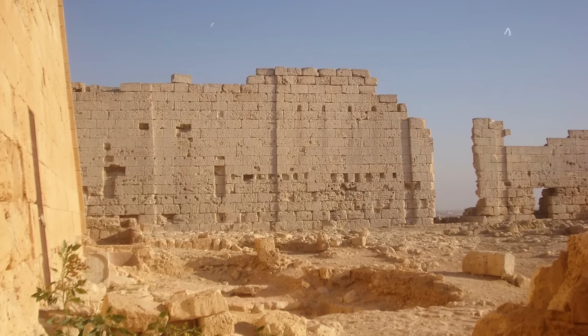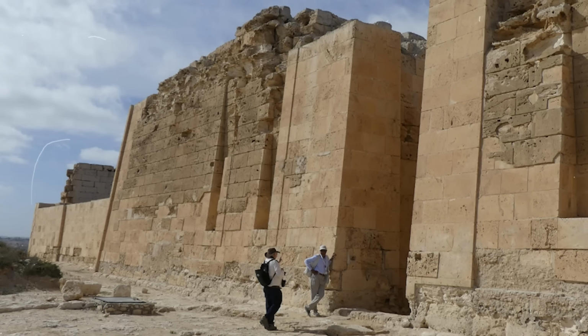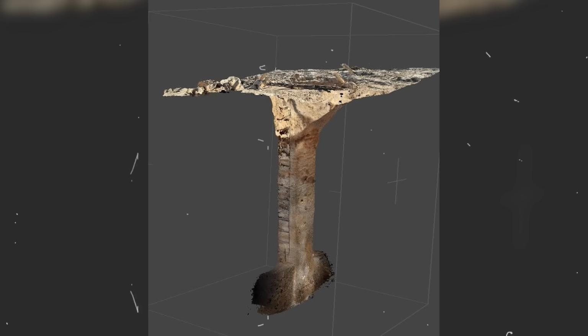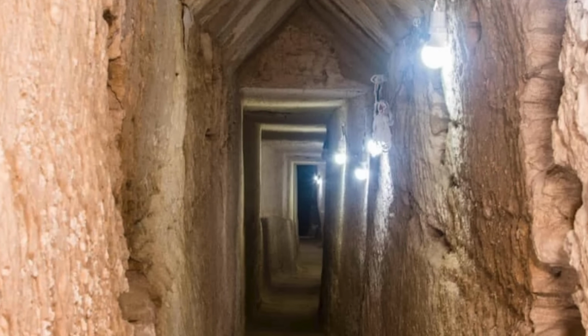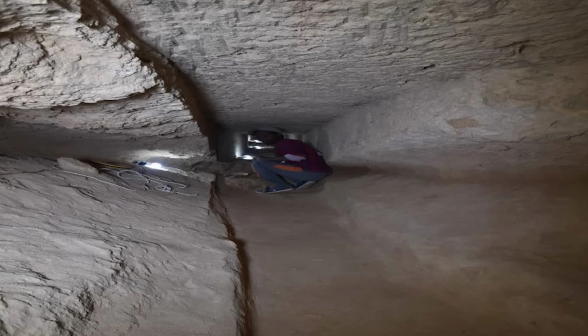The tunnel was found beneath the temple ruins of Taposiris Magna, a site built around 280 BCE that's dedicated to the gods Osiris and Isis. The tunnel sits about 42.5 feet underground, carved into the sandstone, but parts of this tunnel have been submerged in water, of course making it a bit more of a challenge to explore.